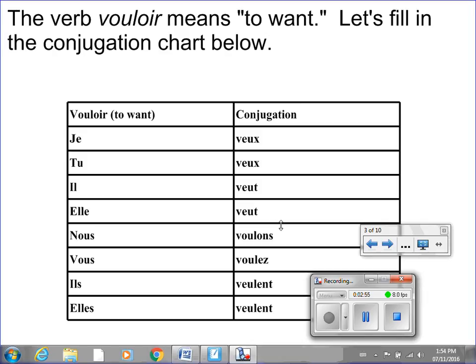All right, looking at nous, this will make sense because we start off with the first half of the verb, V-O-U-L, and then we have our customary O-N-S ending for nous. For vous, it also makes sense. We start off with the first half, V-O-U-L, and then for vous, we have our customary E-Z ending.